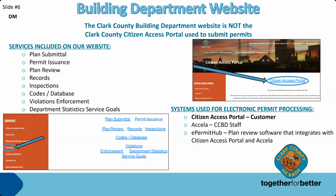It's important to note that the building department website and the Citizens Access portal are different. Our website is where you're going to find information regarding the department and what to submit, our how-to guides, and information on the building permit process, whereas the Citizens Access portal is where you're going to actually apply for a permit and upload your plans.